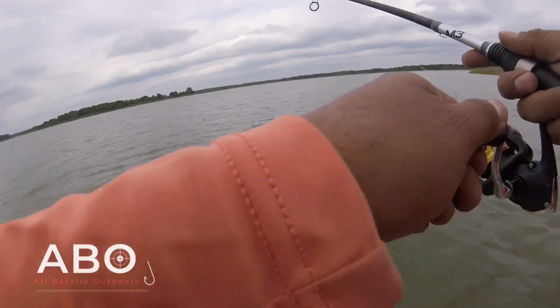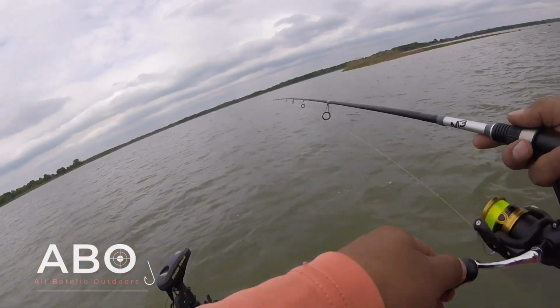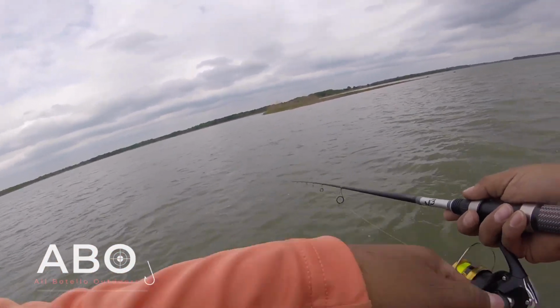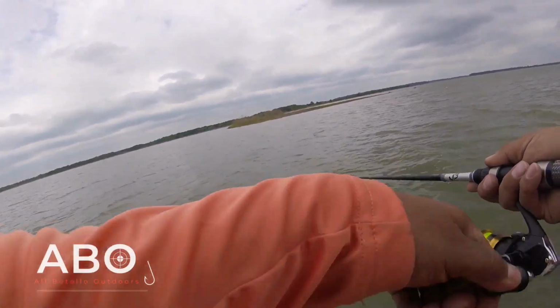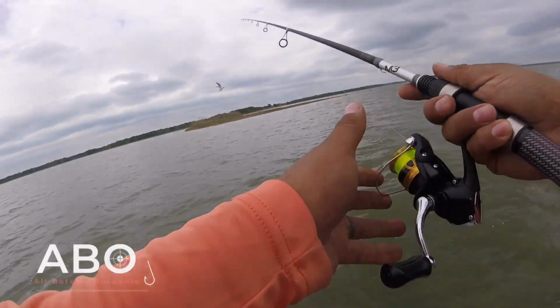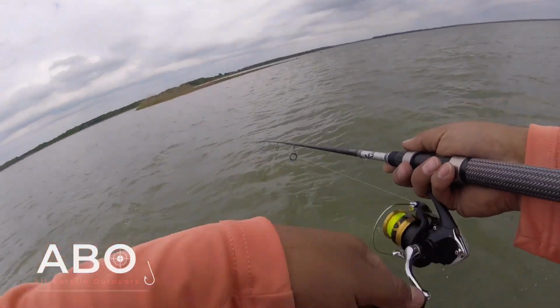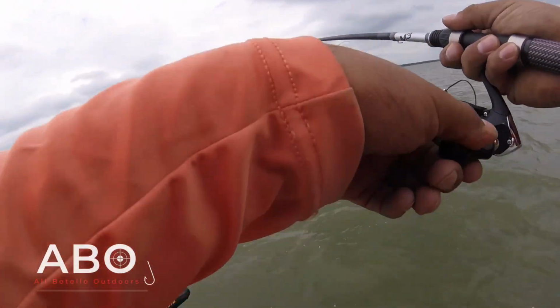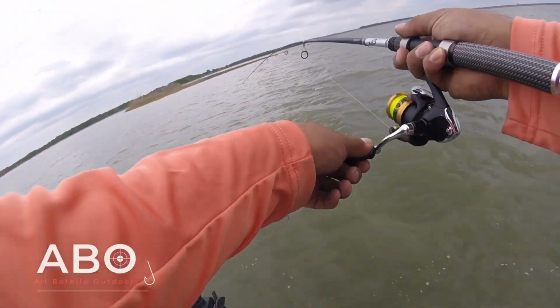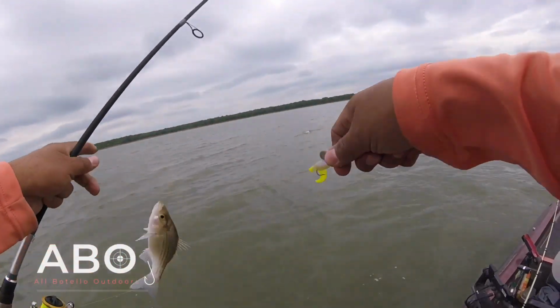Catch about 25 like that. Look here, it's popping. Look at the pulling right here, right here in front of me. See him right there. There he is. Pulling right there in front of me. Man, light 4 pound line. White bass on 4 pound test. I think he's too little.